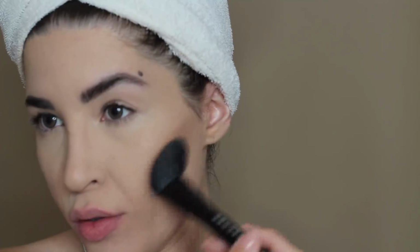But a major key is to wipe off your lips after you're done with your foundation and your concealer. In the meantime, I'll apply a little bit of lip balm and let that soak in while I'm working on the rest of my makeup.